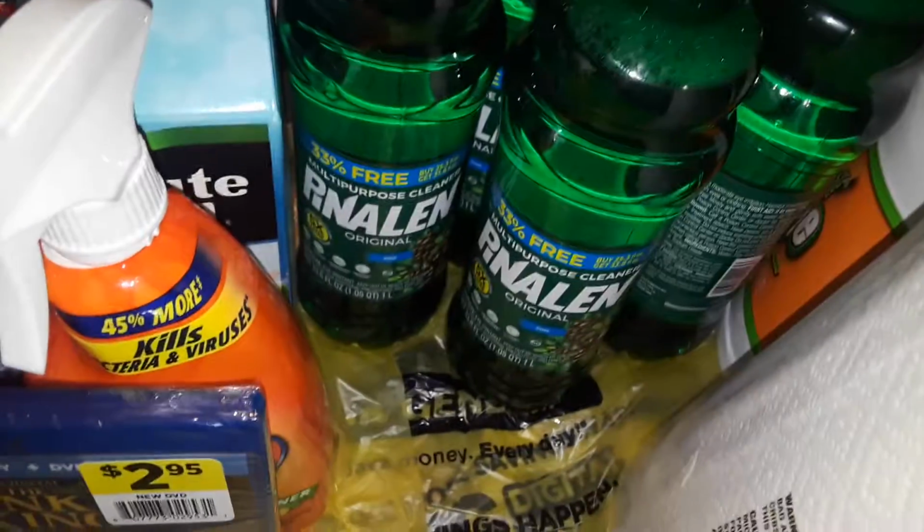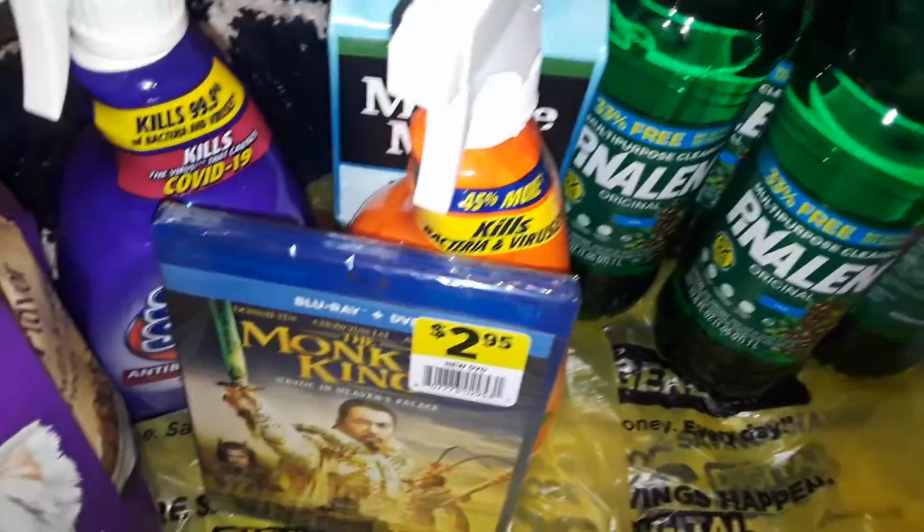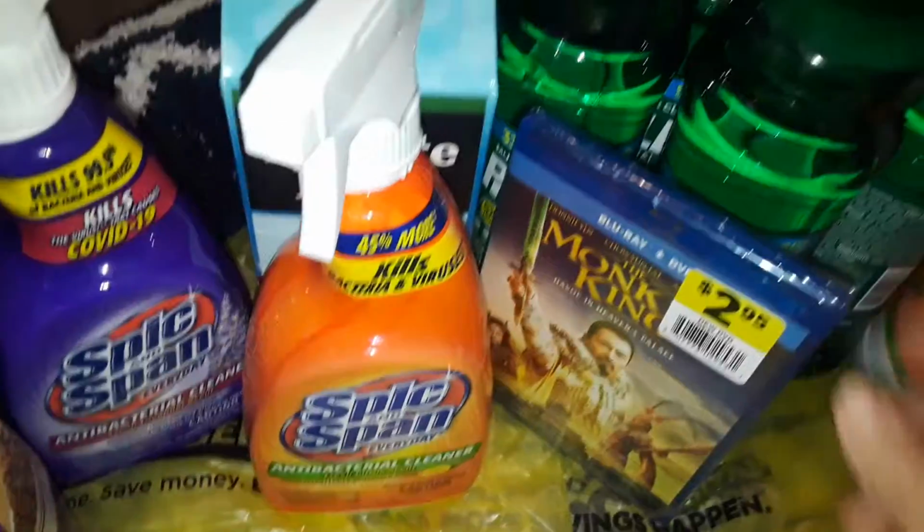So that's it, guys. That's all I picked up at Dollar General. They didn't really have much. They have like a few spring things, but nothing too crazy. But yeah, that's it. That's all I picked up at Dollar General.